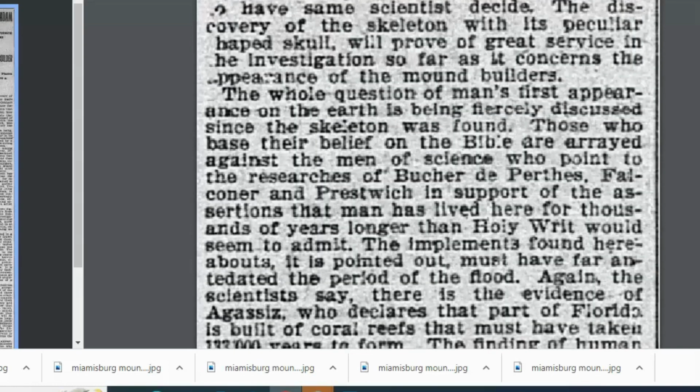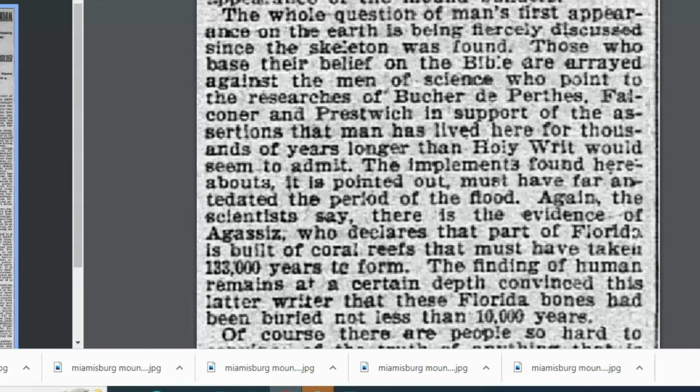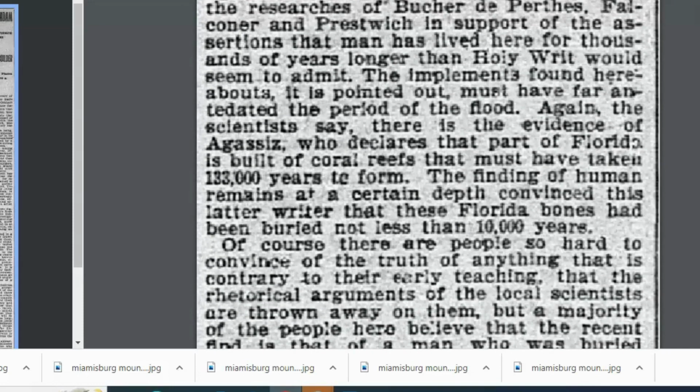The whole question of man's first appearance on the earth is being fiercely discussed since a skeleton was found. Those who base their belief on the Bible are arrayed against the men of science who point to the researchers of Boucher de Perthes, Falconer, and Prestwich in support of the assertions that man has lived here for thousands of years longer than Holy Writ would seem to admit. The implements found hereabouts, it is pointed out, must have far antedated the period of the flood.